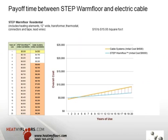Now the Step Warmfloor product typically runs around $10 to $15 per square foot, and that includes all the heating elements, the transformer, thermostat, all the wires and connections and tape to do the job. And our typical cost that we see and calculated out is anywhere from 2 to 4 years, with the average being around 4 years of payback. So that's a nice peace of mind that the system will continue to provide energy savings for many years to come after its initial return on investment.